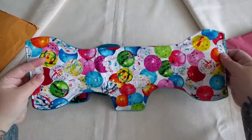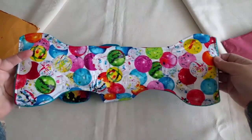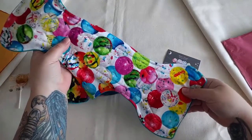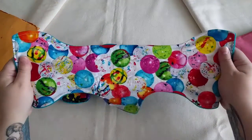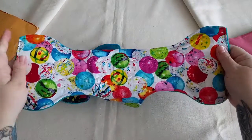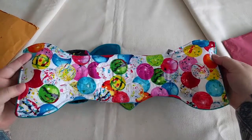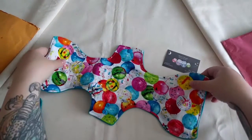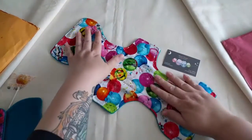So there you go. It's gorgeous. So it's Jawbreakers, obviously. And I just love how colorful and bright it is. I think this is going to be a really fun pad to wear. So this is what it looks like. We'll just move this out of the way for a minute. This is what it looks like unsnapped.